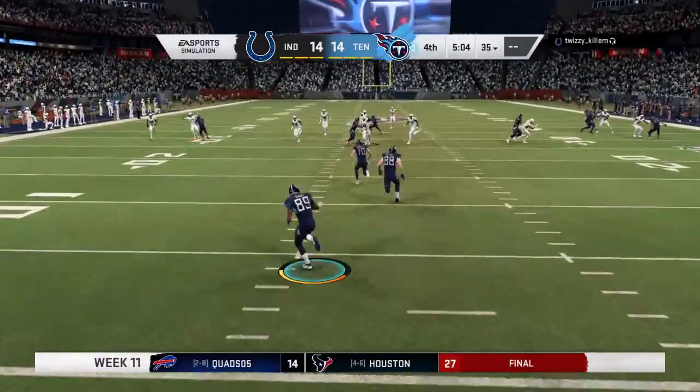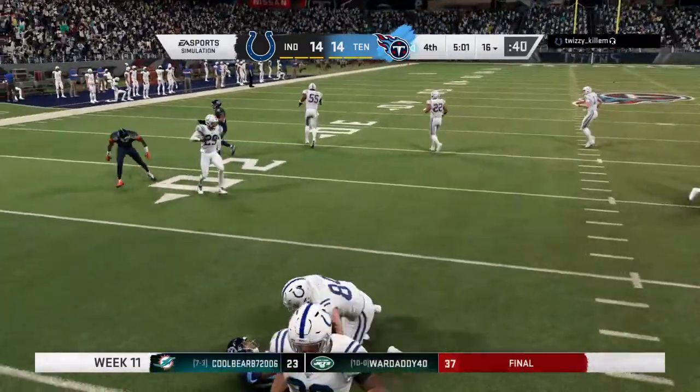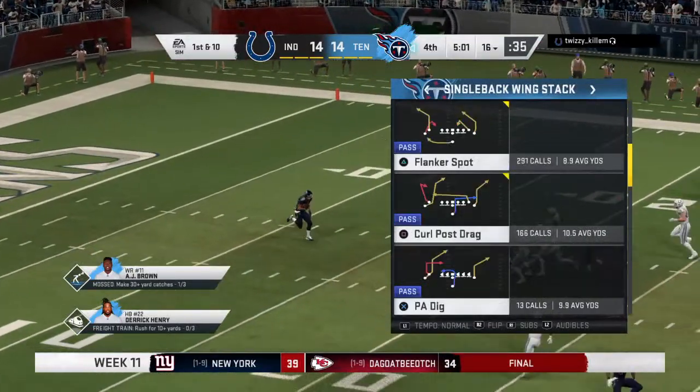As he sends this one away, that'll be taken in the end zone. And in hindsight, probably should have stayed where he was, as he'll only get back to the 16-yard line.